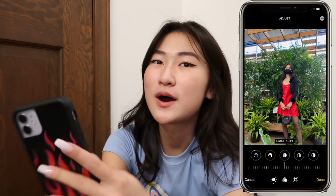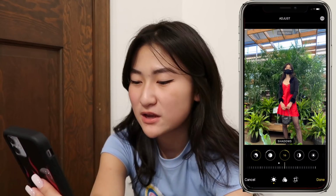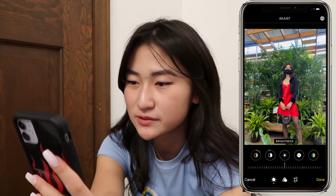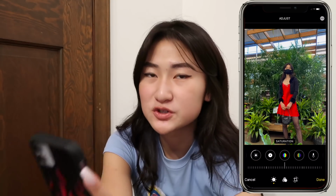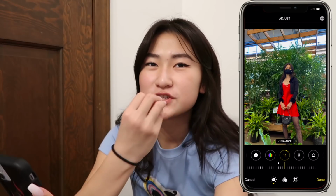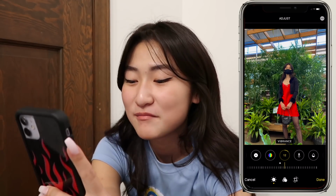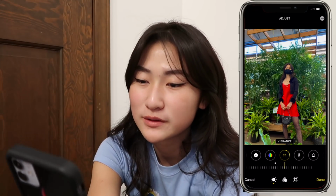Okay, for highlights though, I always do my highlights down and tone my shadows up. In contrast, I always go down for contrast. And then for brightness, I think this picture is a little bit too bright, so we're gonna also take the brightness down just a little bit. I don't mess with saturation. What I do like is vibrance though. Saturation makes me super orange, but I don't think vibrance does that. Vibrance takes all the benefits of saturation and just makes the picture more vibrant, like the name says. That's basically all I really do to a picture.